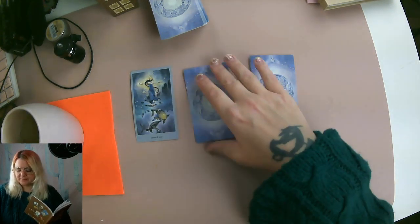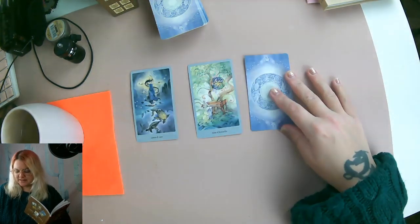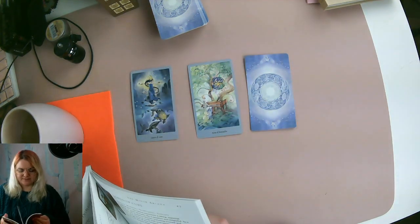Okay, next. The 9 of Pentacles. Okay, this is for my present.